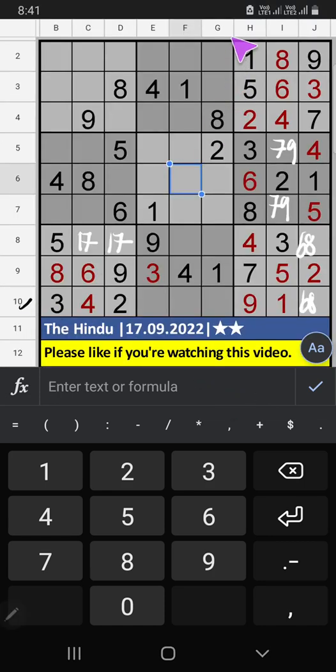10th row, column G, we have 2. So 2 can't come in these cells. Then 2 is confirmed here. 8th row, 2 numbers are remaining, 6 and 8. Column G, we have 8. So 8 can't come in the cell, 8 is confirmed here. Then 6 is here. Then column J, only one number is remaining, 6. 6 is confirmed here. 10th row, 3 numbers are remaining, 5, 8, 7. It will come in one of the cells. We will confirm later.